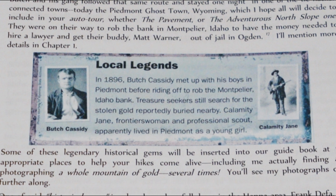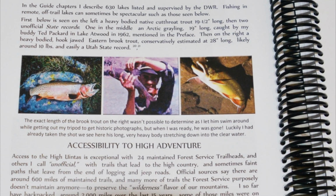I just very briefly say a word or two about the history, and there I talk about a lot of wonderful, exciting things about the Uintas that make them very unique, including, of course, mentioned throughout the book, the fishing and some of the record fish that have been caught by me and my buddy Ted Packard over the years, a record grayling, a record brook trout for the state of Utah, and others. And so that's the main focus of the book in a way. All of the 630 lakes of the Uintas are described.